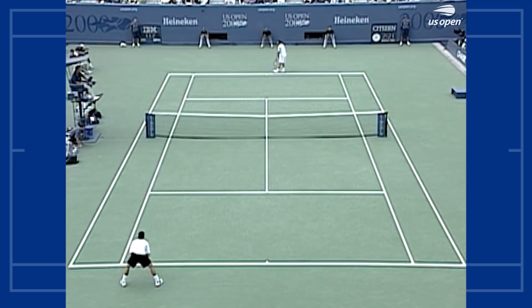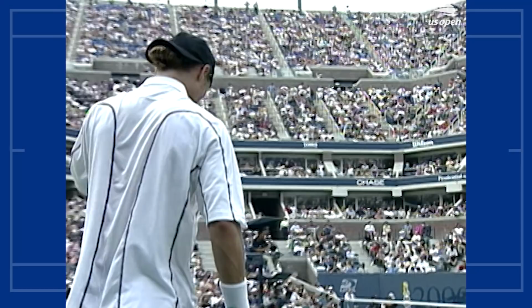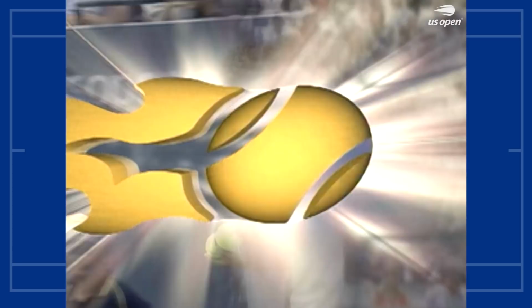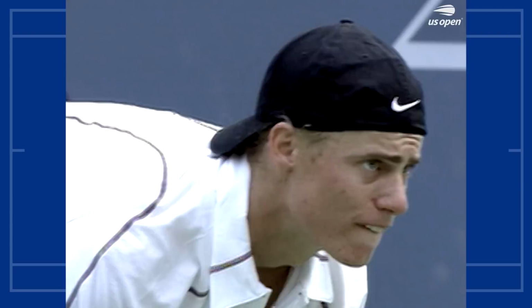Justin Gimelstob also said after his match with Sampras, the ATP has had a sort of new marketing campaign called New Balls, Please, to promote some of the younger players. After his match with Sampras, Gimelstob just said, old balls, please. Of course, these guys, nothing. You can't take anything away from these old guys like Pete Sampras.